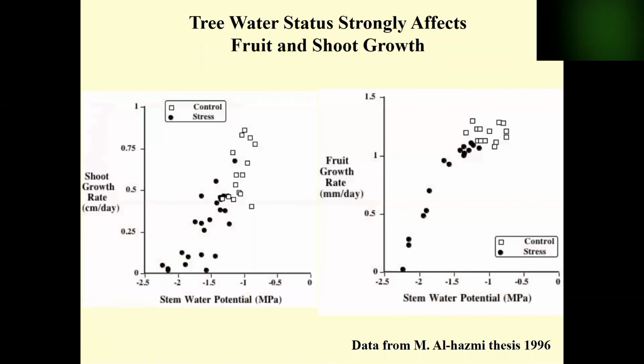Now I mentioned that water status strongly affects many factors. Obviously, it can reduce photosynthesis, but it also reduces shoot growth rate. And as we implied from the lack of adjustment of the shoot tips, the shoot growth rate is pretty much linearly reduced by stress. In this case, we use stem water potential as the best integrative measurement. And then also fruit growth rate. Fruit tends to have a little bit of adjustment, and then it drops off with more severe stress. So water stress has a strong effect on growth and the canopy and the fruit.